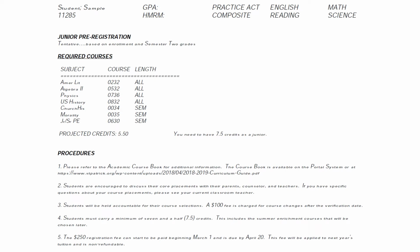So this is back to the email. In your course selection sheet, you would have already gotten this. We're going to cover some things. These are the courses that are required for you to take. Every junior will have a full year of American literature. Every junior will have a full year of a math course. That'll probably be Algebra 2, Algebra 2 Trig, Pre-Calculus, or Geometry.